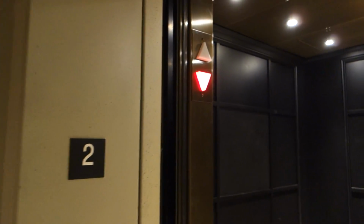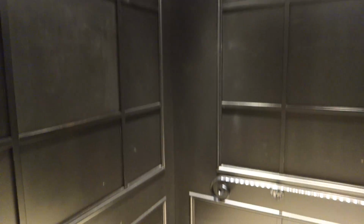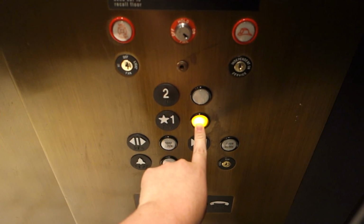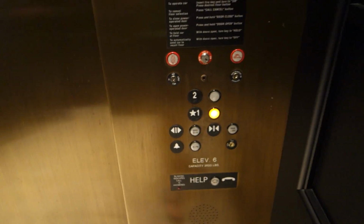Like these buttons. Yeah. Oh wow, very nice cab. Yeah, I think this is a Thyssenkrupp. Alright, yeah, it's a Thyssenkrupp older traditional. Yeah. Let's go down to 1.